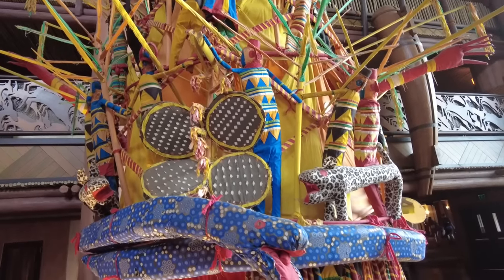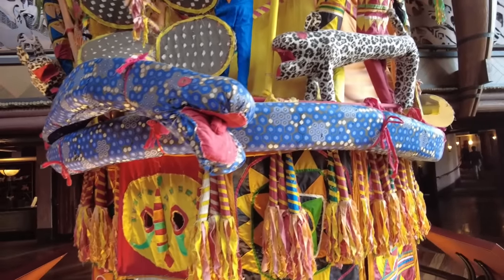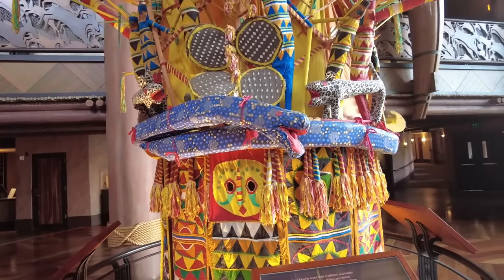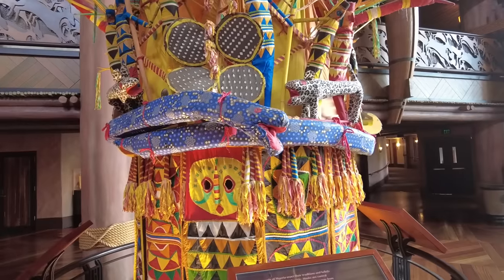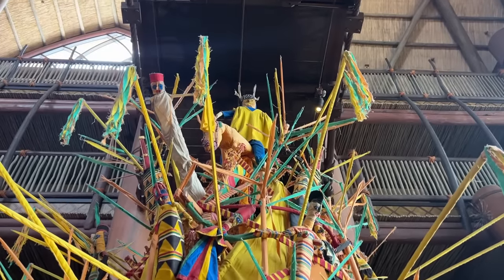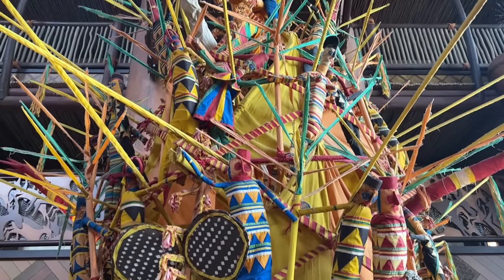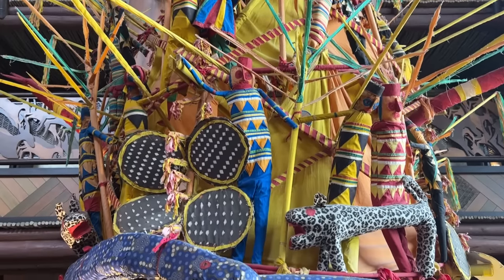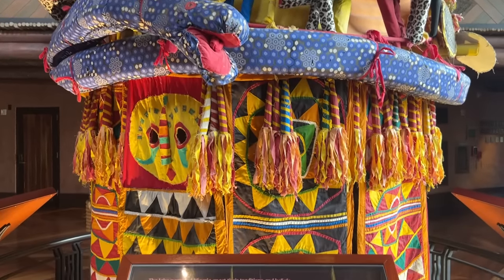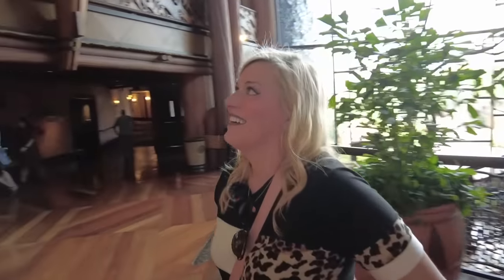On our way through the lobby, I couldn't help but stop at this mask. I'm going to butcher this pronunciation, a gele mask, which is 16 feet high, 240 pounds, and it is carried on the head of a single dancer. That's absolutely insane. And this gele mask here is the first of its kind to ever leave Nigeria. This is absolutely beautiful. I'm also having a very difficult time wrapping my head around the fact that one person wears it. I don't know how. Do you think your neck could support 240 pounds?